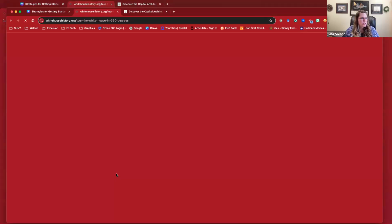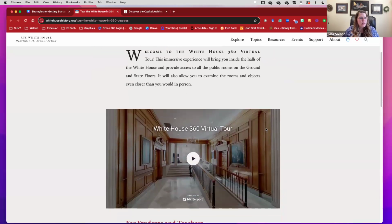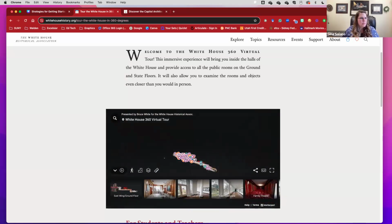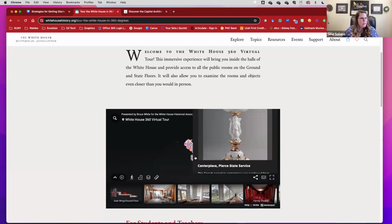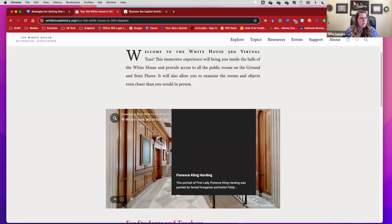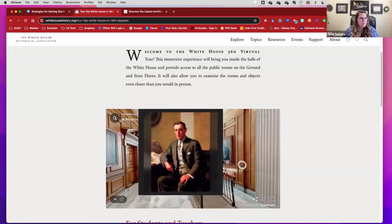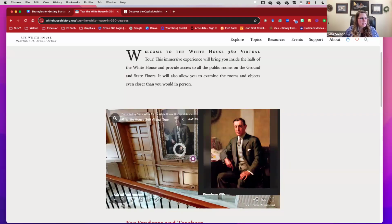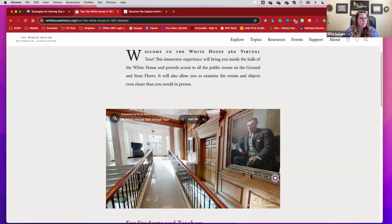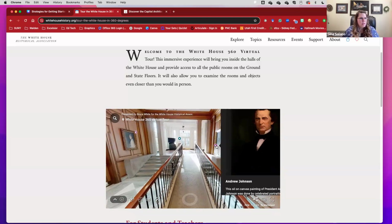The White House tour, this one is more virtual reality because it includes 360 degrees, and you can move and interact with the picture. So we'll visit this for a minute. So here we have the floor plan, and we're going to zoom in, and you can see that it has hot spots throughout. And so we can click on a hot spot and see that a little bit better, but I can also click and drag and move up and down the image.